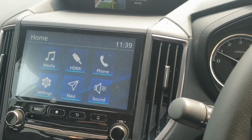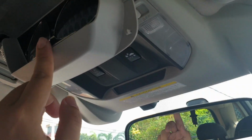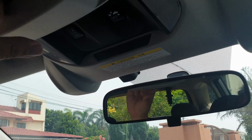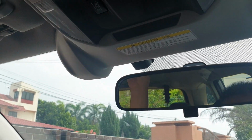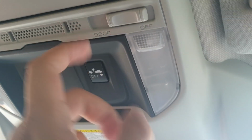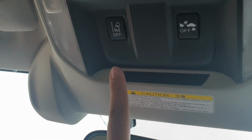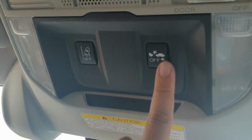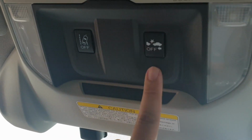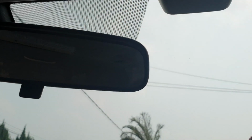Okay, so let's see what else. Up here, sunglass holder. I think Tana left his sunglasses here, or Sri. So here are the cabin light controls, and wow, lane departure warning is deactivated from here. The auto braking is deactivated from here. Okay, right. So here you have it, guys.